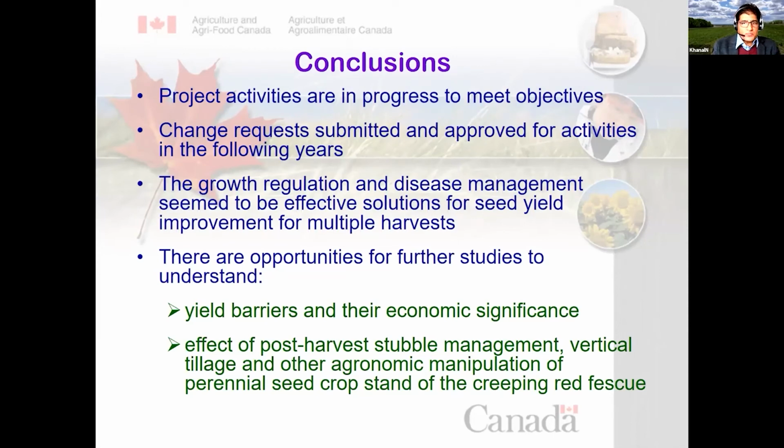Change requests were submitted and already approved for the following years of activities. The growth regulators and disease management treatments, especially in on-farm conditions, seem to be effective solutions for seed yield improvement for multiple years. There are lots of opportunities for further studies, and we need to further analyze yield barriers and their economic significance. We also have the opportunity to study some post-harvest management, vertical tillage practices, and other agronomic manipulation for multi-year seed harvest of creeping red fescue dwarf grass.